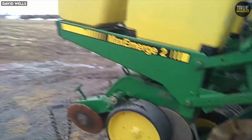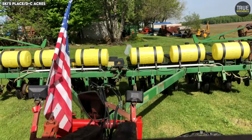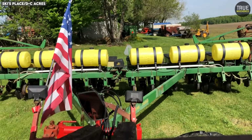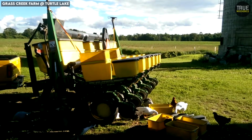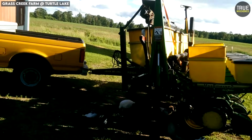Introduced in the mid-1980s, the 7200 refined the proven MaxEmerge platform into what many consider the pinnacle of mechanical planter development. The 7200 featured John Deere's most advanced finger pickup metering system, with improvements that increased accuracy and reduced seed damage. The row units incorporated better closing systems, improved press wheels, and enhanced residue management capabilities.